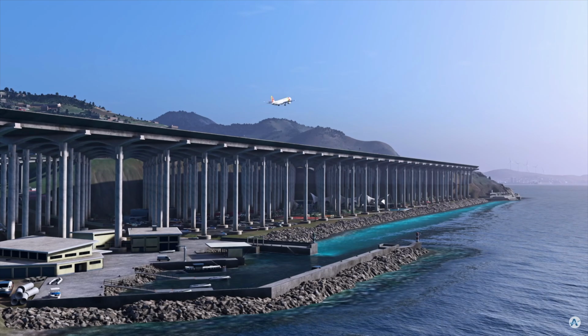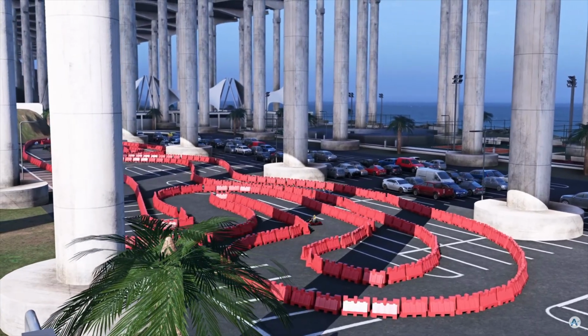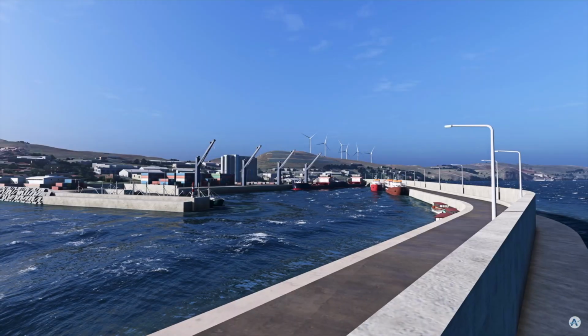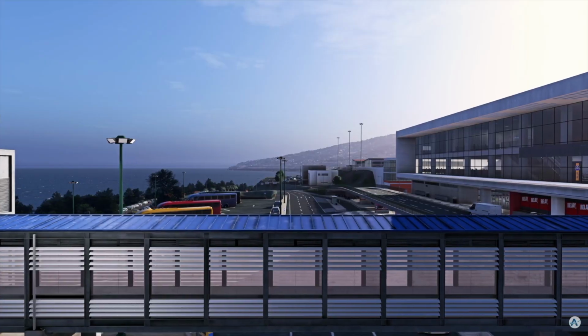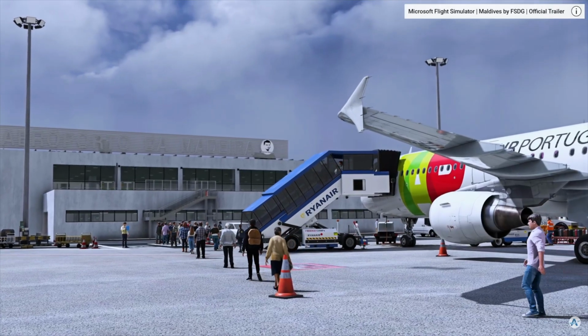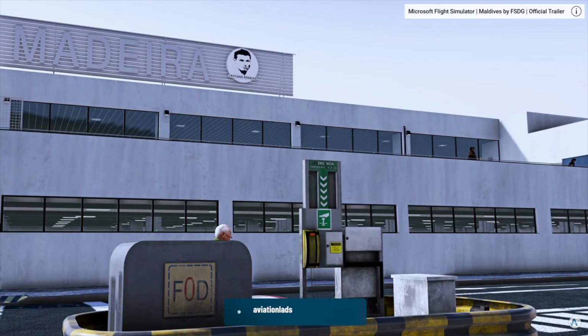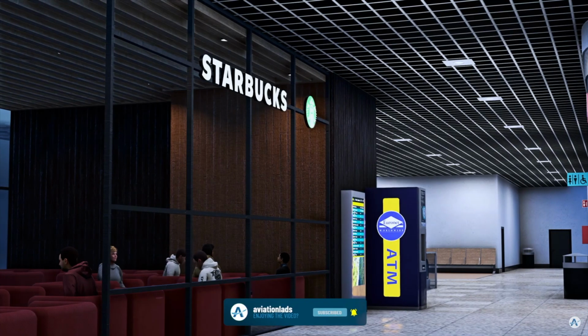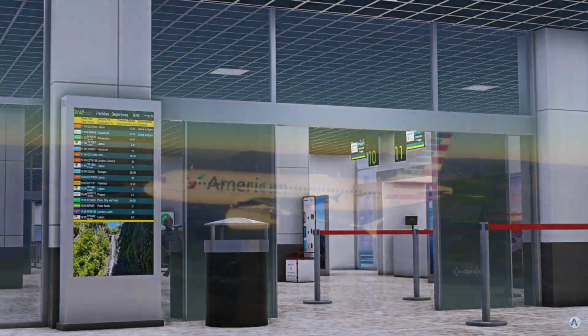There is also a sports complex, runway bridge structures, custom vegetation and much more. Now you can buy your very own copy from Orbx Direct for €33.48, and it excludes taxes and VAT. They also said that according to the developers, they are planning to do a free upgrade to the Microsoft Flight Simulator 2024 version when it does decide to come out.